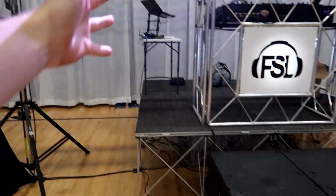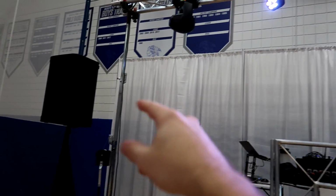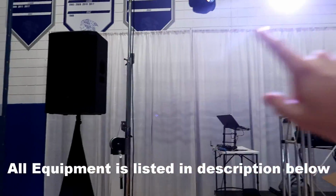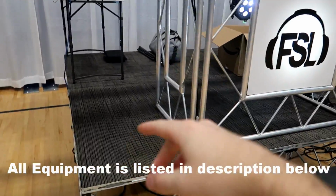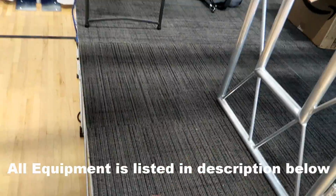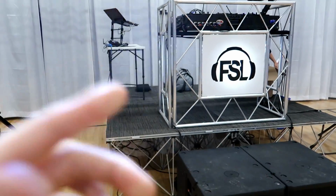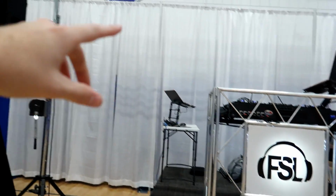So let's start with trussing, staging, and all that. On the back wall there, we have 12-foot high white drapery from Georgia Expo. We did it at Meadowbrook as well. We have 30 feet across there. Pretty awesome, pretty dope. We have 4 4x4 stage decks or risers, whatever you want to call them. Those are mine now. I've actually bought these. I might be buying more, but I've definitely bought these ones.